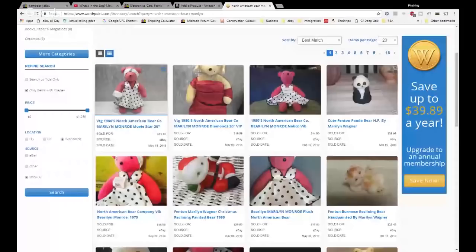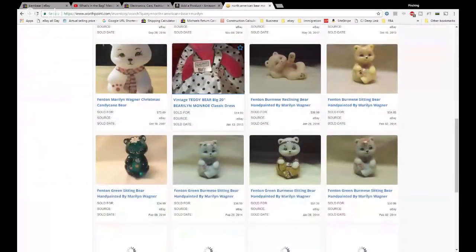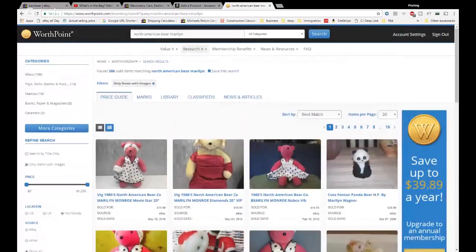Yeah, here, let me show you. So this one was there, and this one is the one that I sold before. And you can see they're only going for like $20. I mean, it's totally not worth my time. And there were a couple other dressed up ones there that just weren't worth anything. It can be entirely possible that the Disney bears are the only ones that are worth anything.